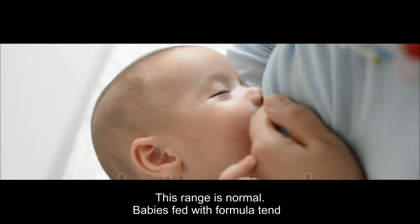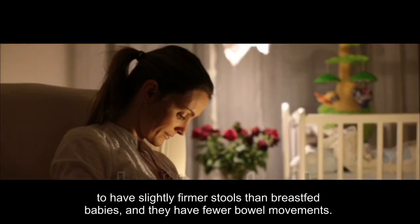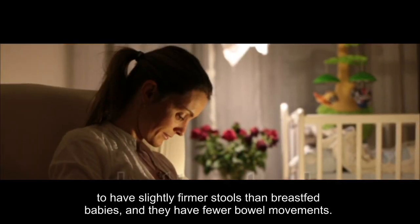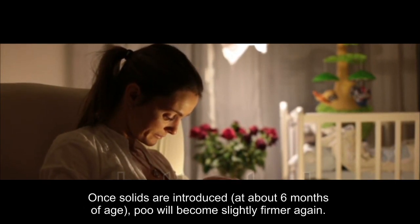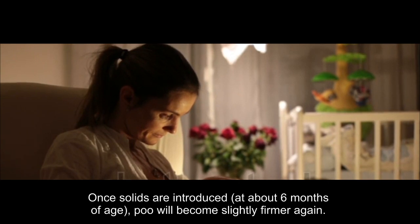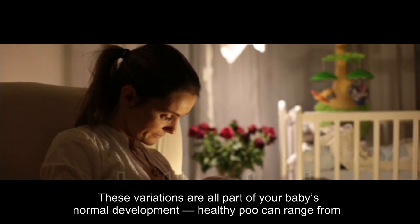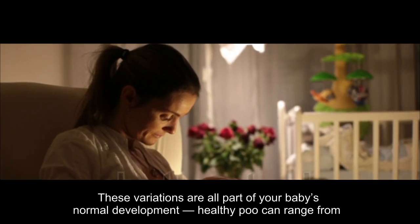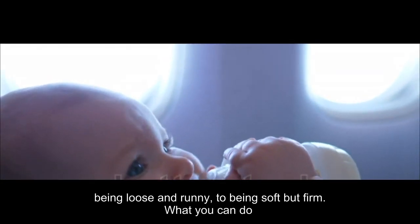This range is normal. Babies fed with formula tend to have slightly firmer stools than breastfed babies, and they have fewer bowel movements. Once solids are introduced, at about 6 months of age, poo will become slightly firmer again. These variations are all part of your baby's normal development. Healthy poo can range from being loose and runny, to being soft but firm.